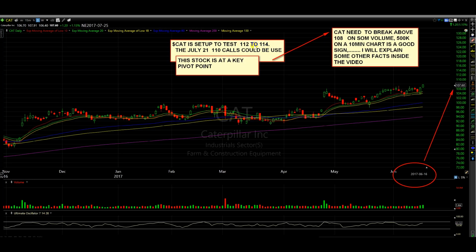Right, so if we get to one of these targets, we're going to make some good money on those July 21, 110 calls. Could be used. This stock is at a key pivot point, so we should start moving now, right? I think this stock could even trade in the overbought zone and still do well. It's a unique situation. It hasn't done it in the past. That's one thing that could give us an issue.